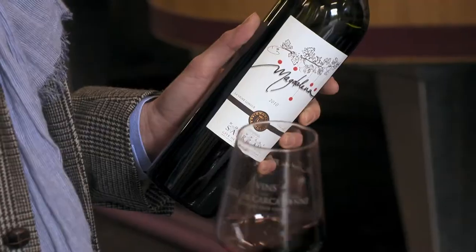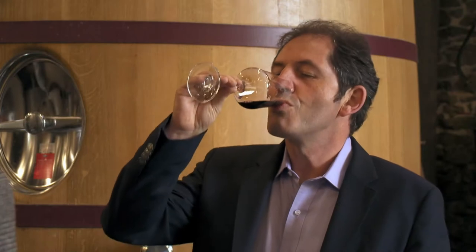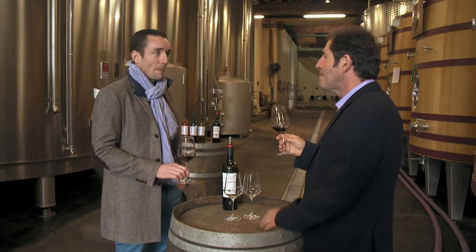Now this wine is called Magdalena. It's a blend of Cabernet Franc and Merlot. It is very gentle and soft. Yes, it is delicious and so easy to drink.